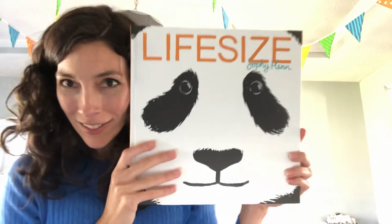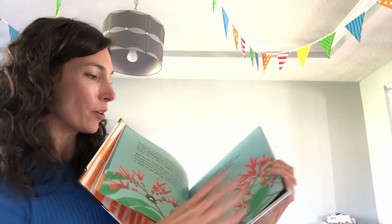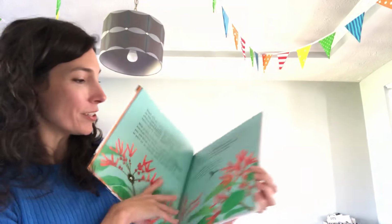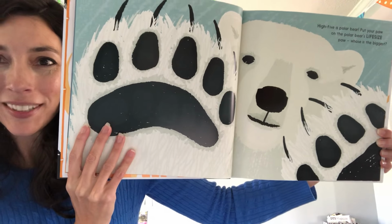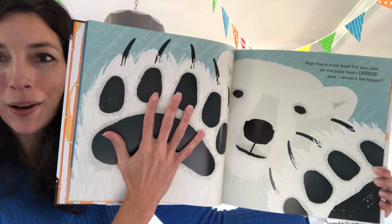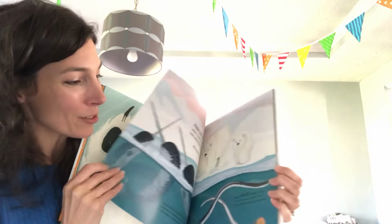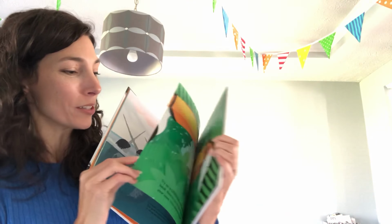I wanna show you another new release. This is Lifesize. Can you see how big this book is? So Dragon Post was a large book, but Lifesize is way bigger, and it is full of actual life-size scale images of animals. So, for example, here's the hummingbird to scale, but this is the polar bear to scale. This is how big. So your child can put their hand right on a polar bear's paw to see how large it really is. And then you're gonna get a page of more information about the polar bear and narwhals.